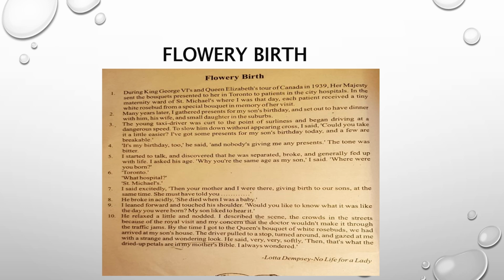So the taxi driver also felt very happy. This story is written by Lota Dempsey.